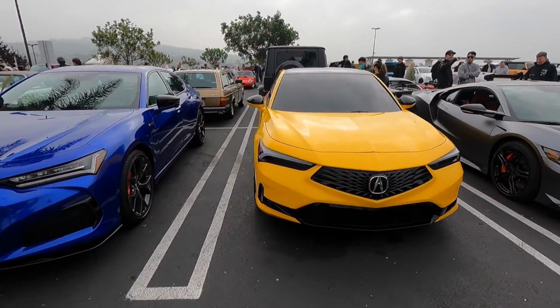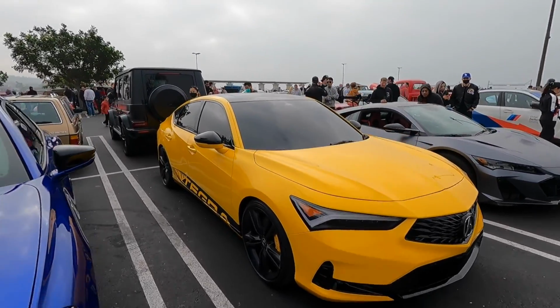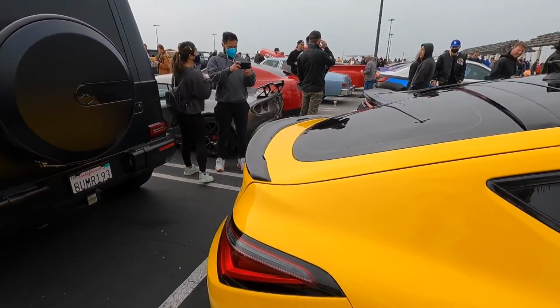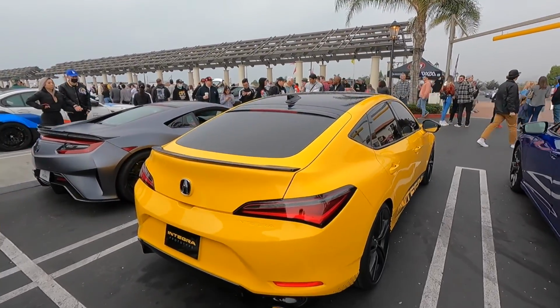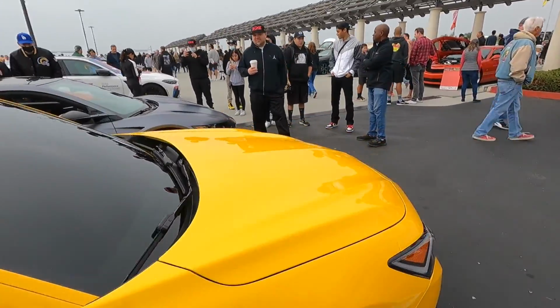One of the first cars that I had come in today was this gorgeous new Acura Integra prototype that Acura North America decided to bring out to the event today. It's finished in a color called Indy Yellow Pearl, which is actually a color from the NSX, like the one next to it. It pays homage to the Phoenix Yellow, which is one of the original colors from the Integra back about 20 years ago. But this thing's cool, it's awesome.